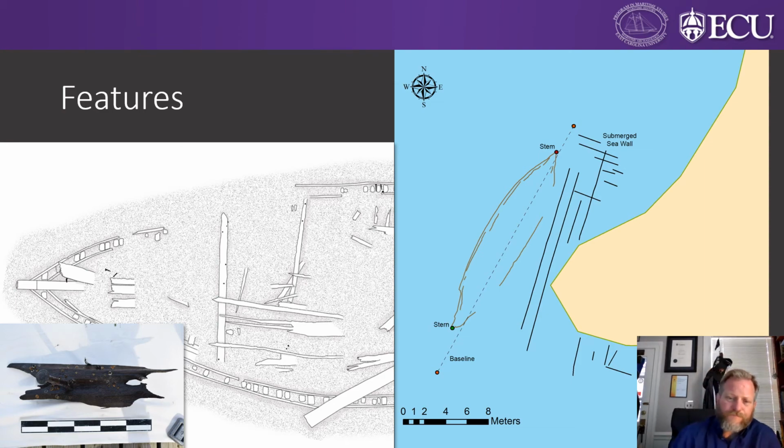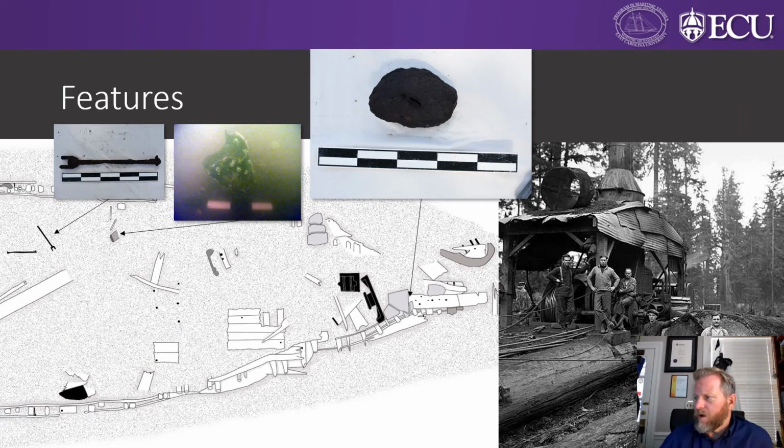So, other things that we found on the site that we thought were pretty fascinating included the remains of a lot of different small machinery. There's no indication that this vessel was ever propelled by anything other than wind. There's no remains of a centerboard, but certainly we feel that if we were to excavate, we would find mast steps and that this was a two-masted vessel. However, it was never steam propelled. We can tell that through the construction of the stern.